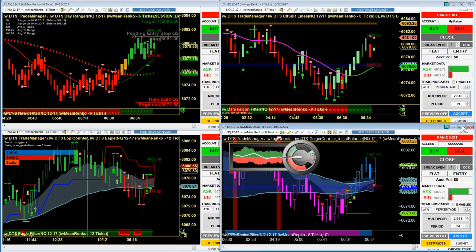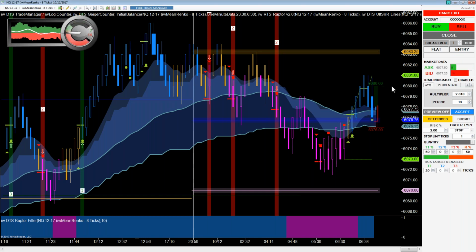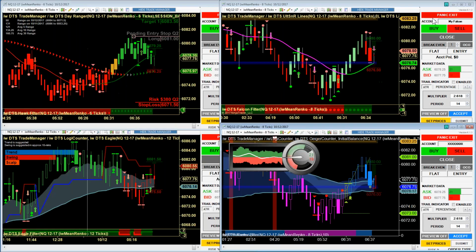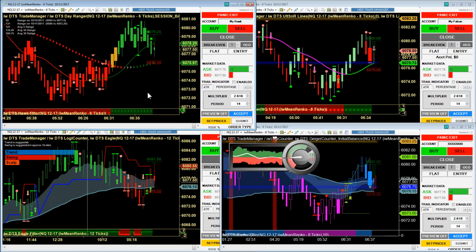The Raptor is not really offering anything here at the moment, trying to work a very, very early cloud crossover. So the clouds dipped ever so slightly bearish here. Now they've turned bullish again. And now they're coming back down. So I'm going to scrub my first micro macro cross trade here for the moment.